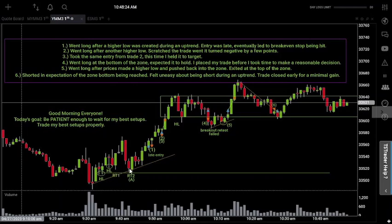Once we bounced off the trend line, we pushed higher and created another higher low that also coincided with another touch of the trend line, and then we moved higher from that point, which led me to trade one. So let's talk about trade one. Let's read the trade notes.